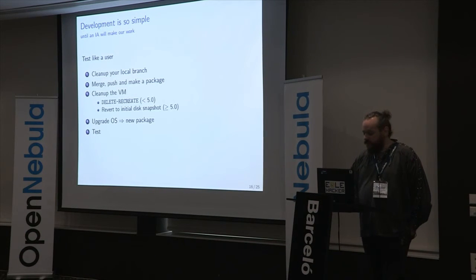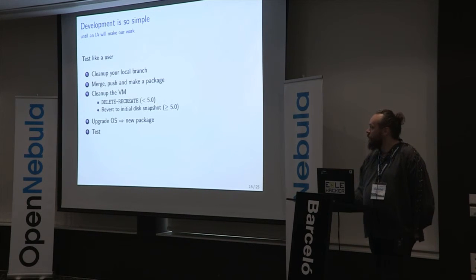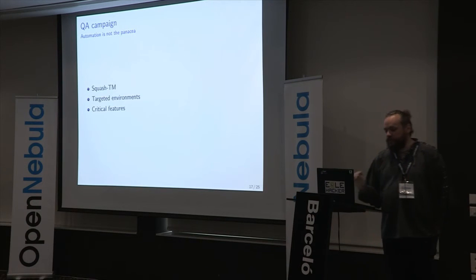And then we test the new package directly like a user. This is important because sometimes we may do things and they're not integrated in the package because of makefile issues or things like that. And if you fail to make the test, Jenkins will hopefully see it. Hopefully. But it's not sufficient to do only Jenkins jobs.